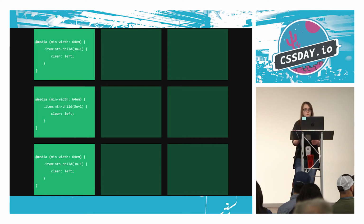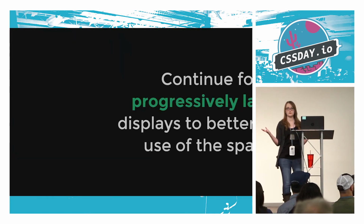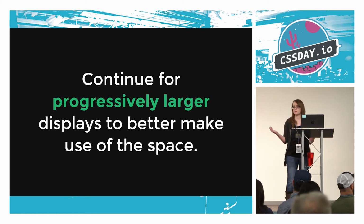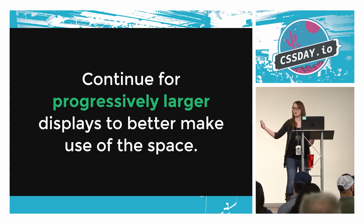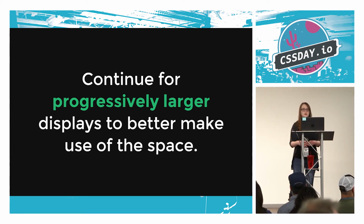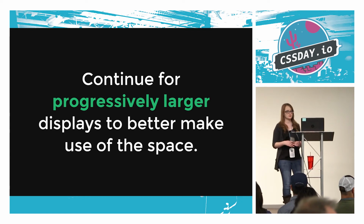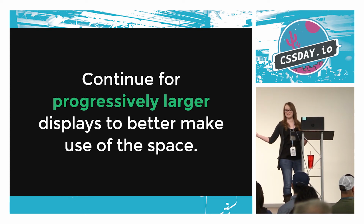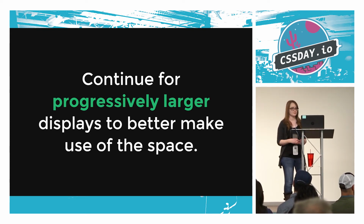And we can keep doing this for as large of a display as we want. Say you have a lot of columns and you really want to have like 7-column grids on a really large display. You can keep adding this and just make sure you encapsulate each one so that it doesn't affect the next breakpoint. And this allows us to make a little bit better use of any space as we get larger, because although we might be thinking mobile first, there's also these huge desktops out there. We can't forget about those as well.